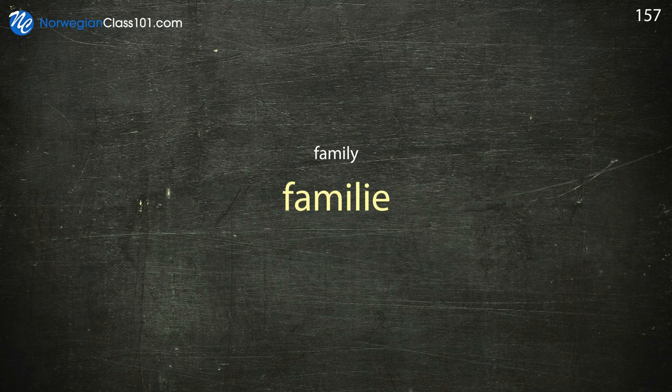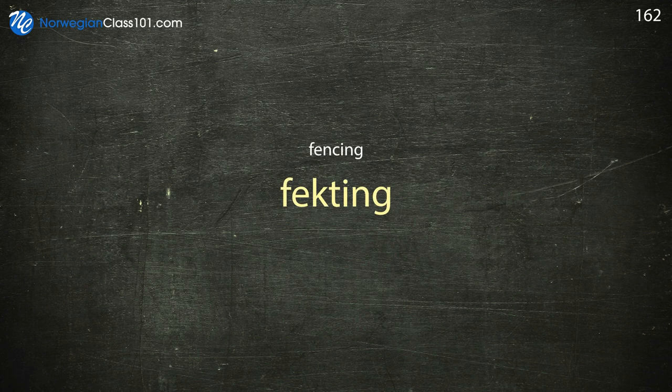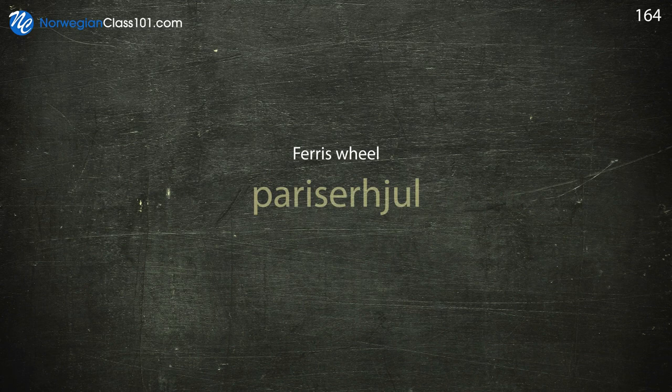Fan. Fantasy. Fantasi. Farm. Gård. Farmer's market. Bondemarked. Fencing. Fekting. Feng shui. Ferris wheel. Pariserhjul.